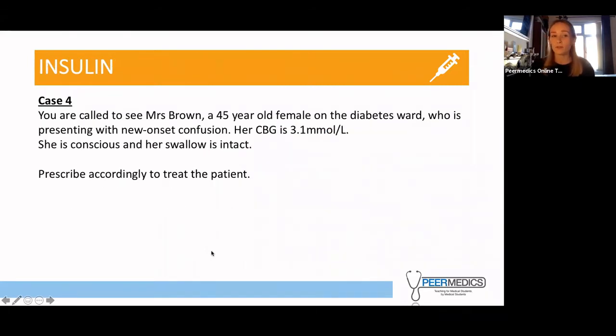Okay, case four. You're called to see Mrs. Brown, who's a 45-year-old female. She's presenting with new onset confusion, and her CBG is 3.1. She's conscious and her swallow is intact. I want you to prescribe something to treat this patient and then tell me when you're ready.